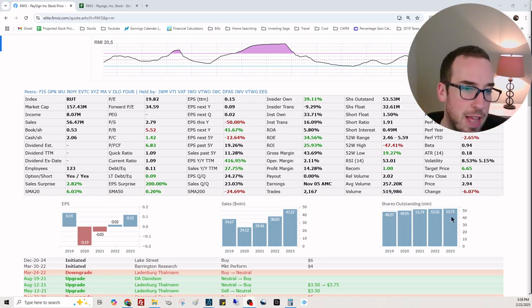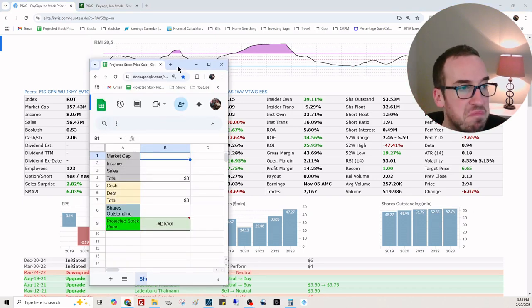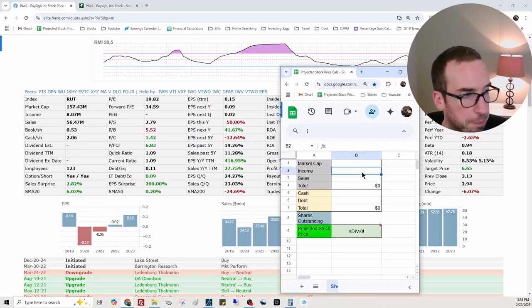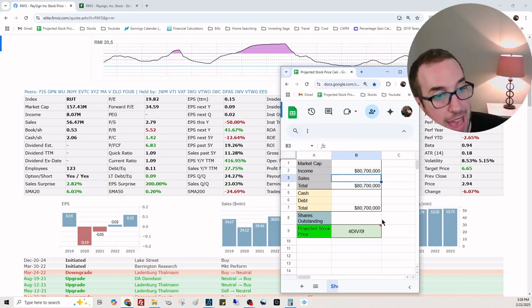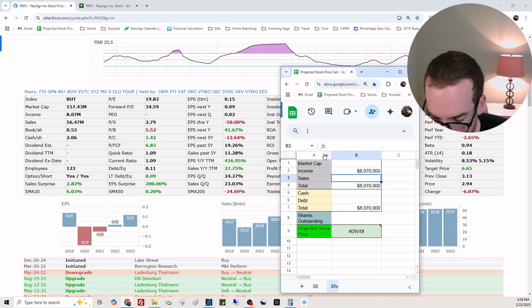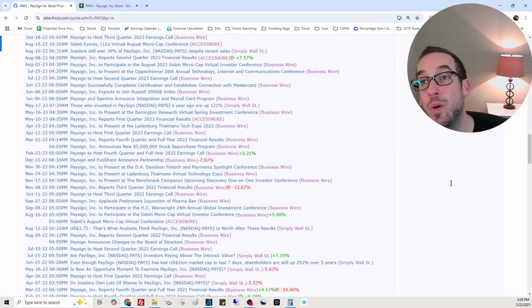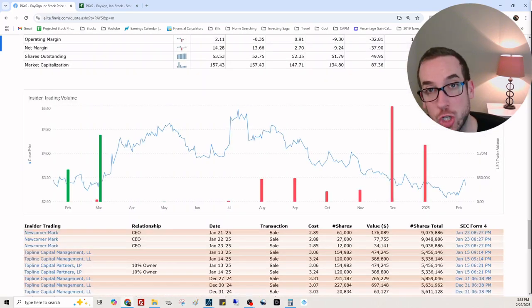Shares outstanding, hovering around 52, 53. It's neutral. So honestly, no real red flags at all. Income, they're profitable, 8,070,000. We're gonna see if the stock deserves to be a $2 stock. 80 million. Woo, mama, not yet. Okay. Sales, 56,470,000. Okay. Cash. Let's go and see what they got for cash.